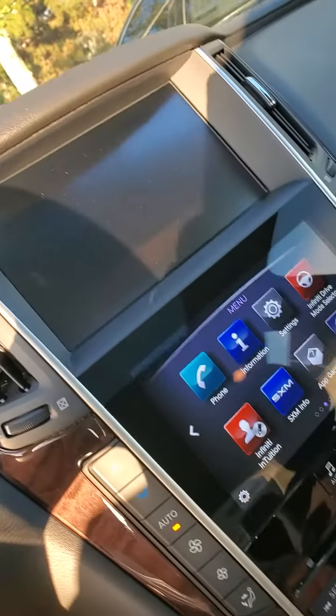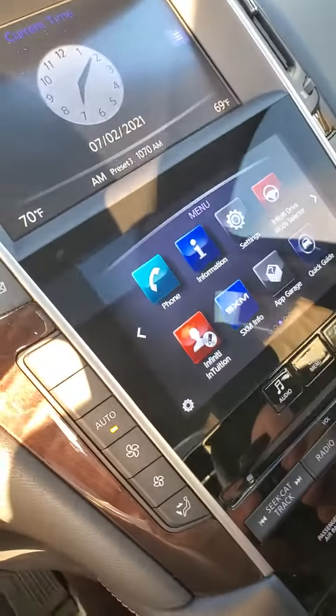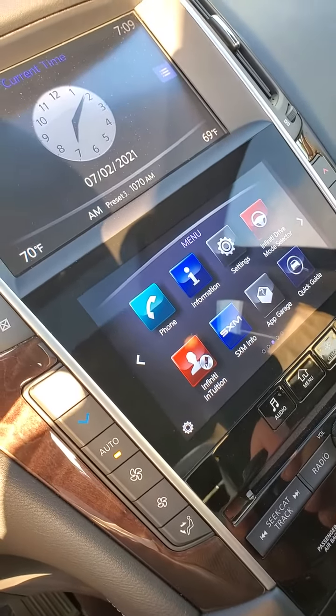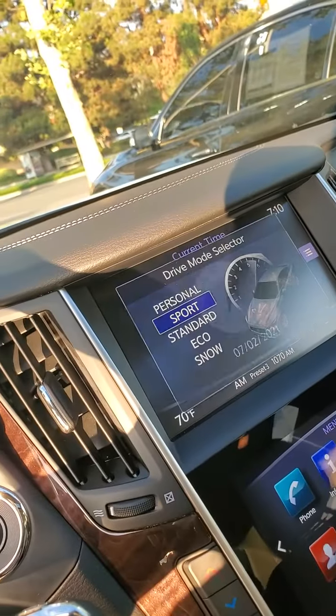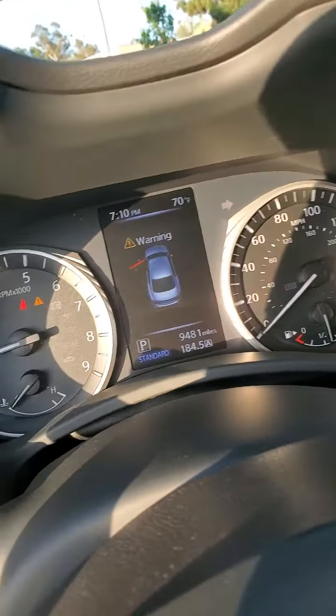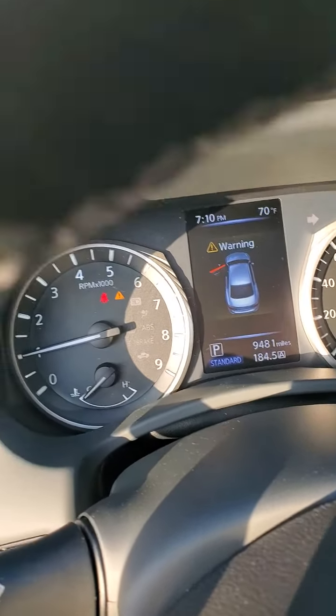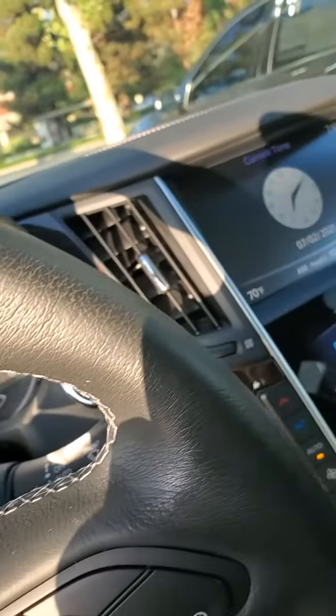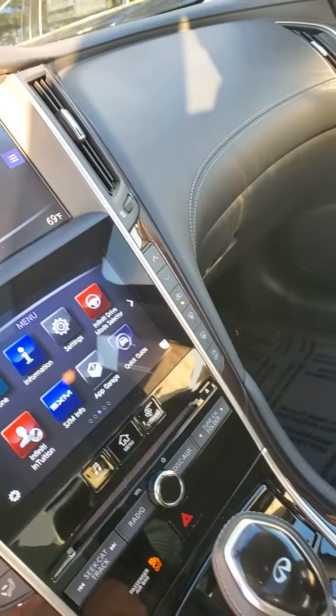Backup camera. Dual zone climate control, AM, FM, XM, Infiniti's drive mode selector, 9,481 miles. It's certified, so it has an extended warranty up to 75,000 miles. Very clean on the inside.